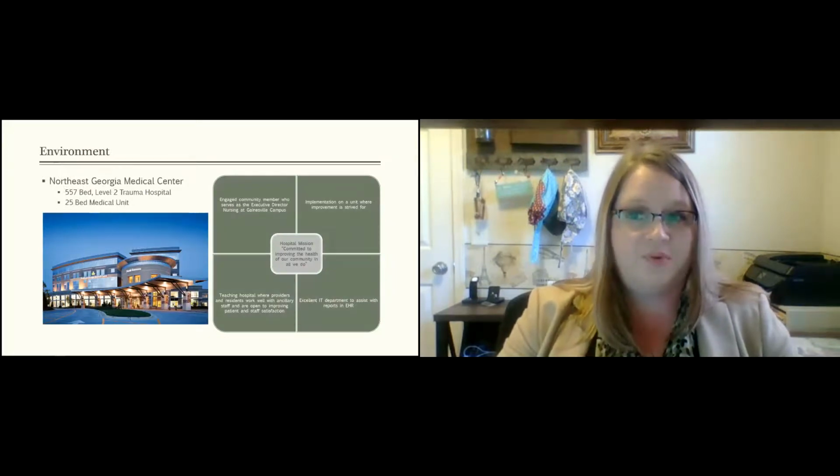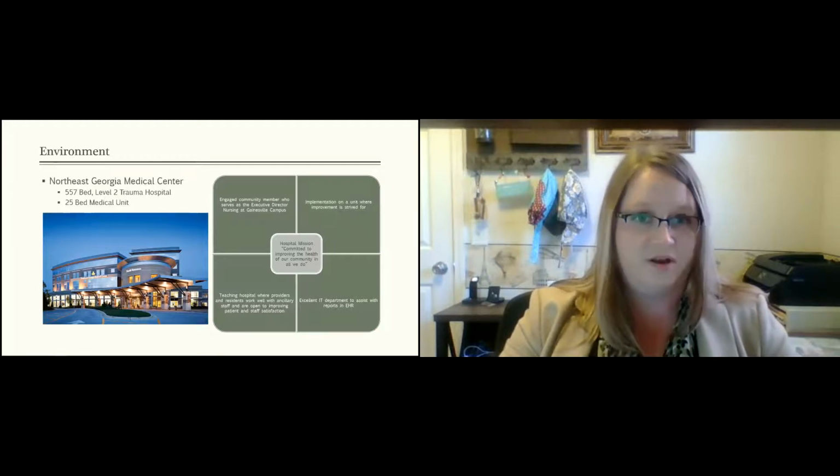The translational project will be implemented at Northeast Georgia Medical Center located in Gainesville, Georgia. The Gainesville campus is one of 4 hospitals in the Northeast Georgia health system. NGMC is a 557-bed level 2 trauma hospital that services 13 counties. The implementation unit is a 25-bed medical unit that sees a variety of patients, including oncology.